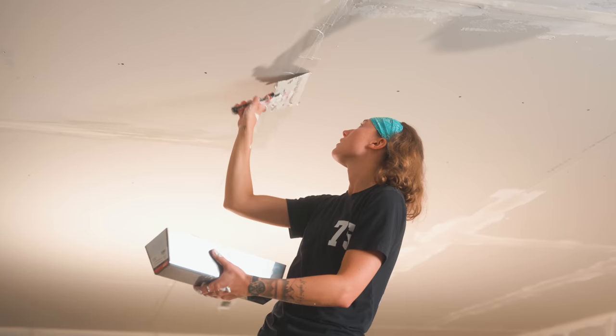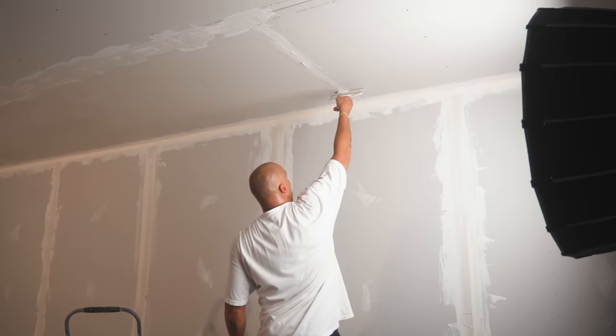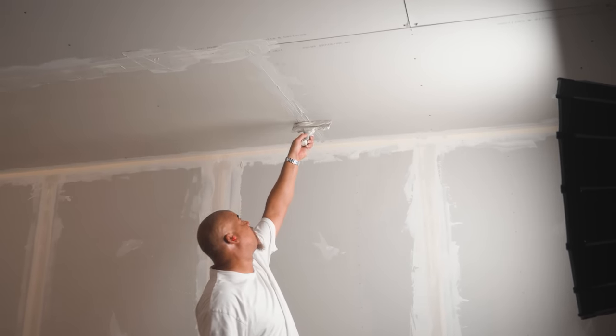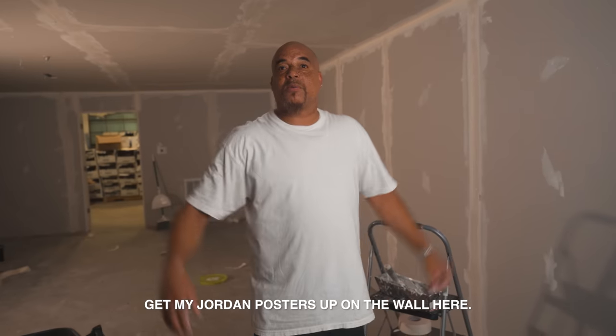Oh, you thought the mudding and taping section was over? Oh no, I told you, we had a lot of mudding and taping to do. Plus there was the sanding. I couldn't even film the sanding. I did not want all that drywall dust in my expensive camera. We're ready to sand and paint. Get my Jordan posters on the wall, man.